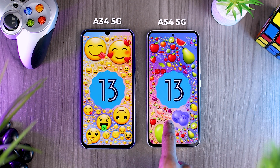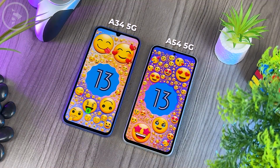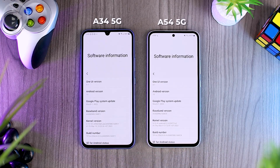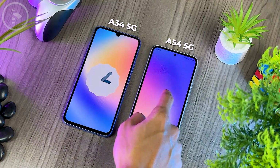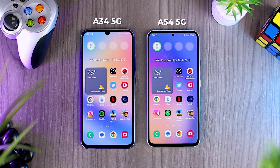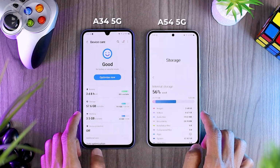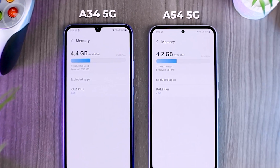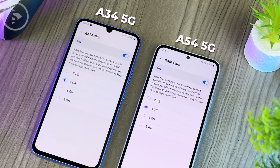To ensure this comparison is as balanced and fair as possible, we have updated the One UI version to the latest version when this video was recorded. Both of them are already using One UI 5.1 based on Android 13. Both smartphones have 128GB of storage and 8GB of RAM. For the RAM Plus setting, we left both at the default setting, which is 4GB of RAM Plus.